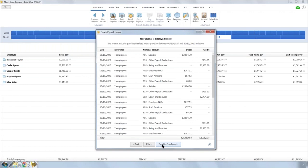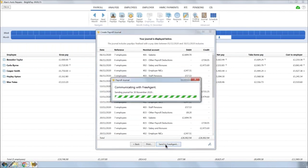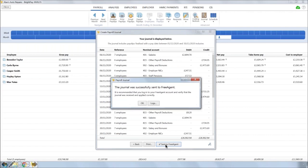On the final screen, the journal is displayed for you to review. You can print this so that you can see a full breakdown or save it for your own records. And once happy, simply click Send to FreeAgent. So BrightPay is now sending the payroll journal to FreeAgent, and there we have confirmation that it was sent successfully. And it's as easy as that each pay period.